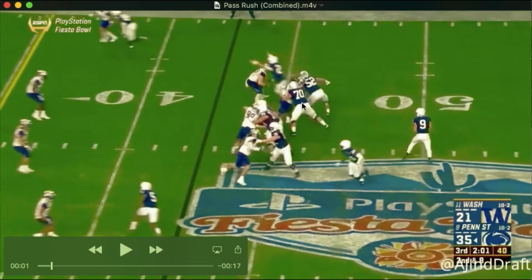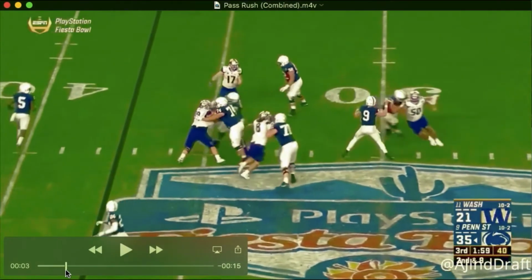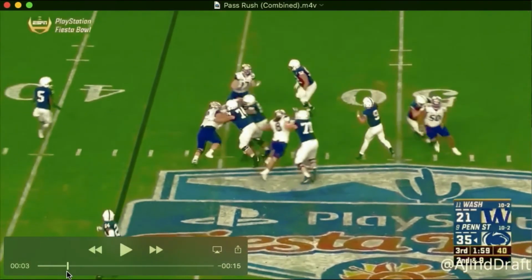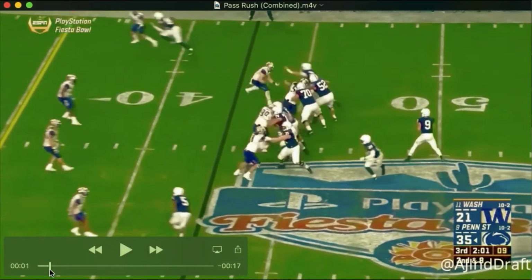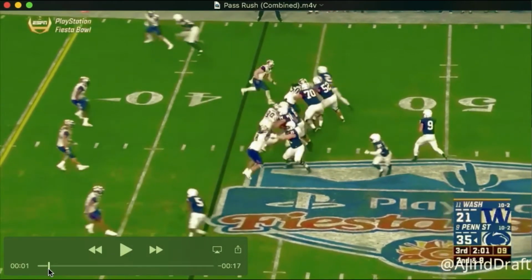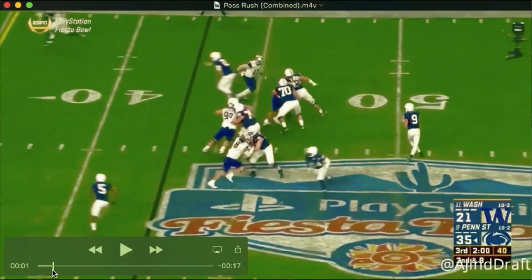Here he is double-teamed. Watch the way he just slips right through there and manages to get some pressure. Now, he doesn't quite get the right angle, but he does force a quick throw into coverage. Again, it's not perfect, but the way he splits the double team, the way he found that gap and managed to get right through, using his hand to swipe number 52 away.